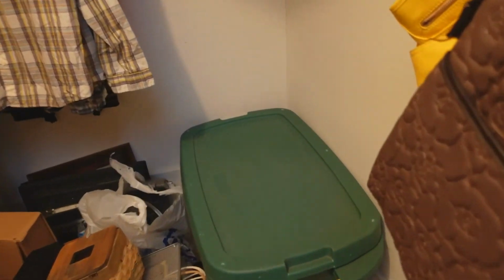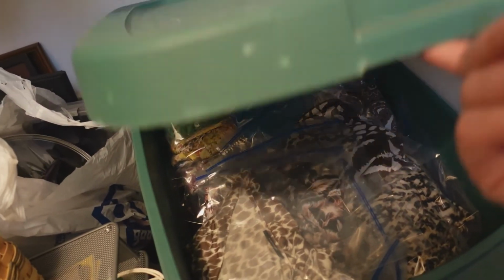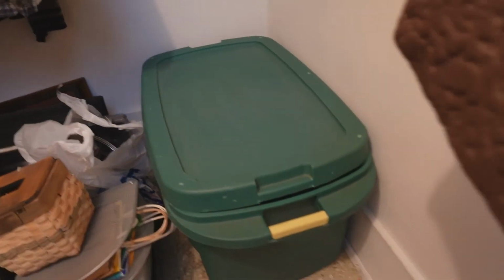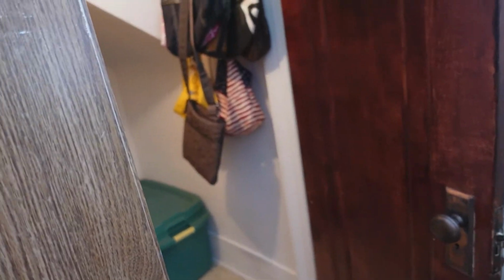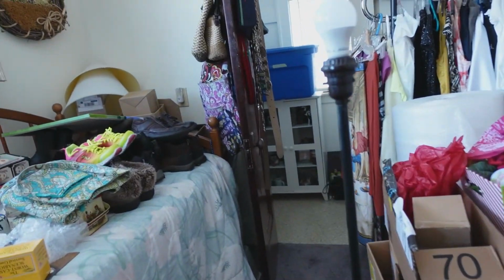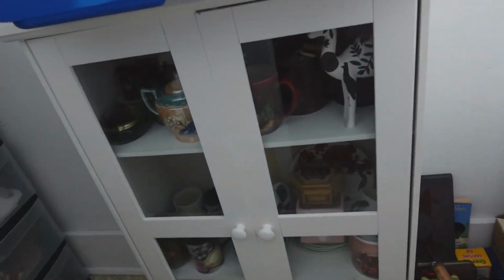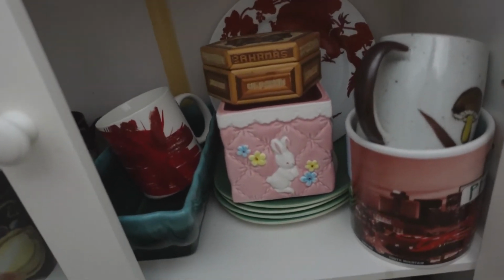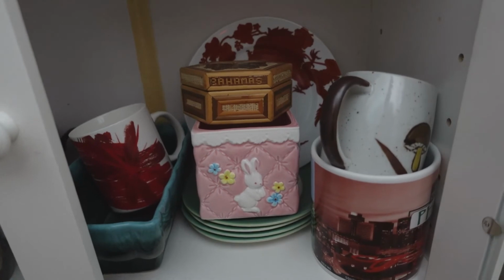So the Poshmark clothing item is in the green bin. I had to dig it out. I will show you what it is once I get it out. And I know you guys like to go picking, so that's the one item I'm going to be picking out of there. And then the next item is over here in this closet, and I can see it right there. I sold those 4 little plates, so I'll get them all out and then I'll give you guys all the details on both items.